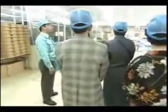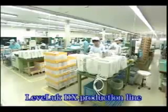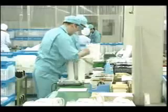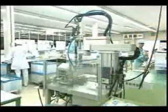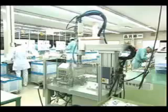There are so many visitors that they have to be divided into groups. This is the production line for the Leather Lock Deluxe. In an environment as clean as that for producing food or medicine, each unit is painstakingly put together. Robots are used in order to ensure uniform quality among the units.